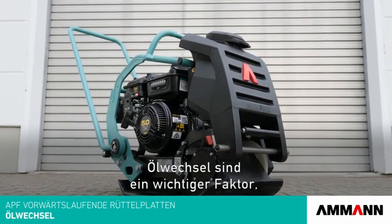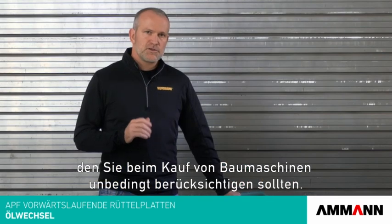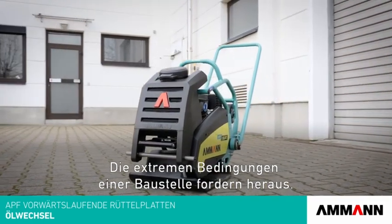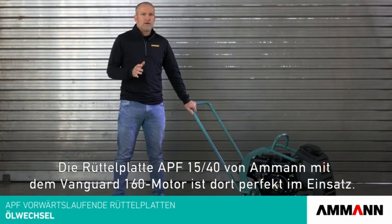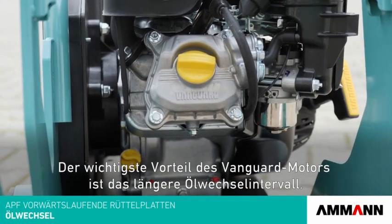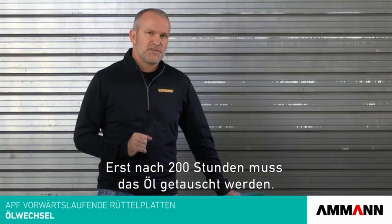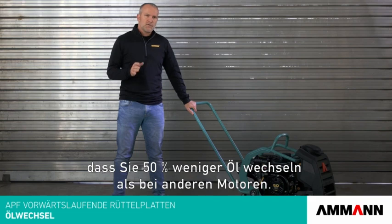Oil maintenance is a very important factor you should consider when purchasing any piece of equipment that is exposed to extreme working conditions. Plate compactors are one such application, and the Ammann APF 1540, powered by Vanguard, is one of them. Most importantly, the engine comes with 200-hour oil change intervals, which are double the industry standard. This means you'll have to change your oil half as often as with other engines.